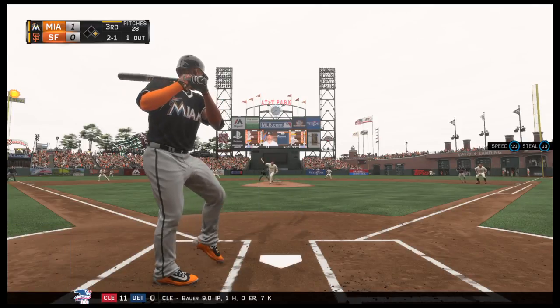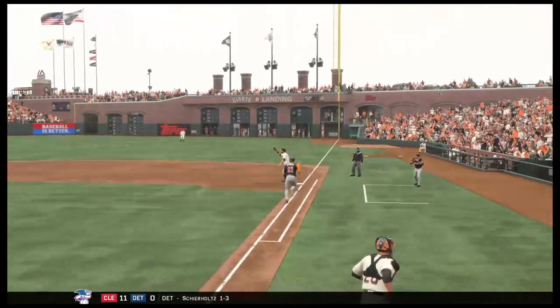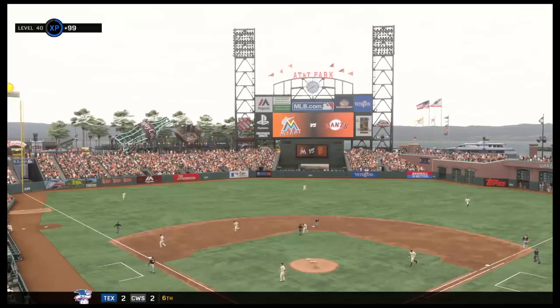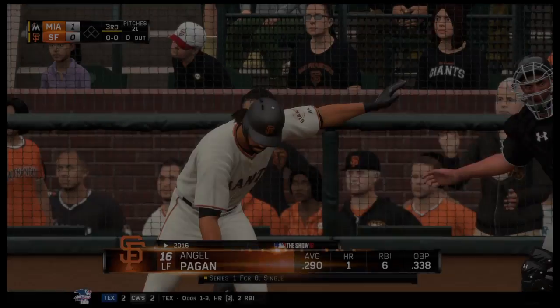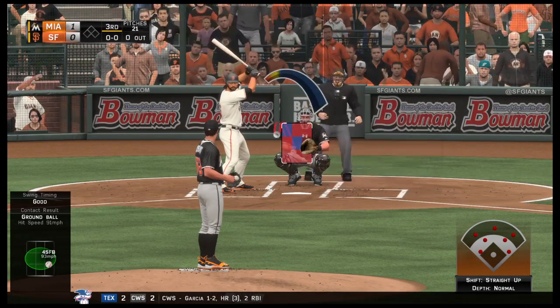2-1. Here it is. Drilled right back up the middle. He'll go to the bag for 1. On to Belt, and they turn the double play. That ends the inning. 1 hit in the inning, but no one left. We'll head now to the home half of inning number 3. It's the Marlins 1 and the Giants nothing.